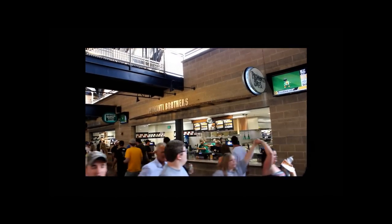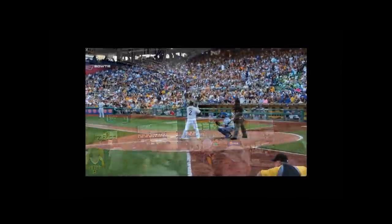The main eating concourse, known as Tastes of Pittsburgh, features a wide range of options including traditional ballpark foods and hometown specialties including Primanti Brothers sandwiches.